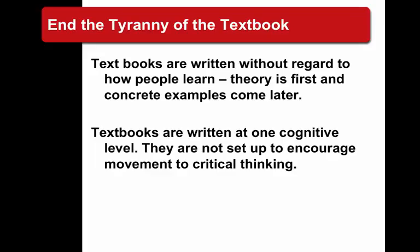Textbooks are also written at one cognitive level. From chapter 1 through chapter 800, that'd be an intro bio textbook, they are not set up to encourage the movement to critical thinking. They start out at one level, they end up at that level. There's nowhere during the semester where students can reach higher levels of thought because they are taught at one level all the way through. And that's another thing that stops innovation, is that you never move to critical thinking if you don't bring students along.